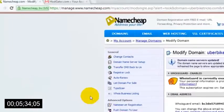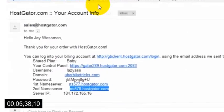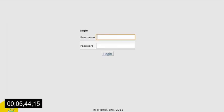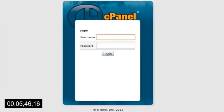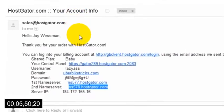So to set up WordPress, just head back to the email that you received from HostGator and look for the line that says Your Control Panel and click the link next to it. You'll then be asked to enter your hosting username and password, which you can also find in the email.